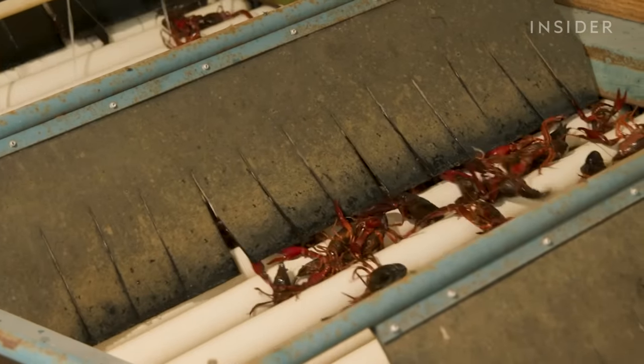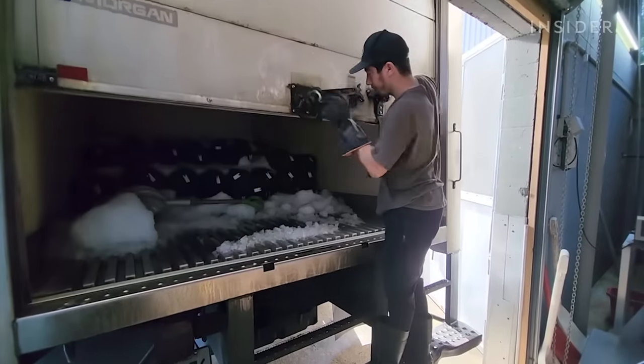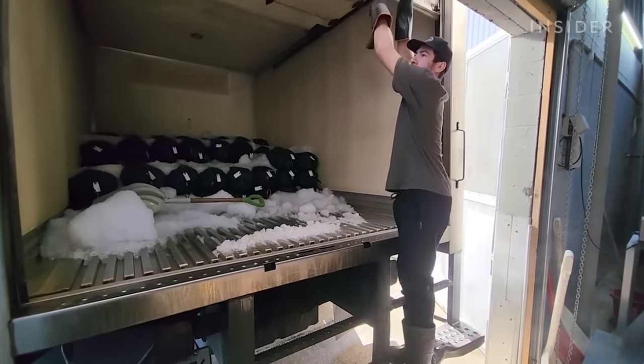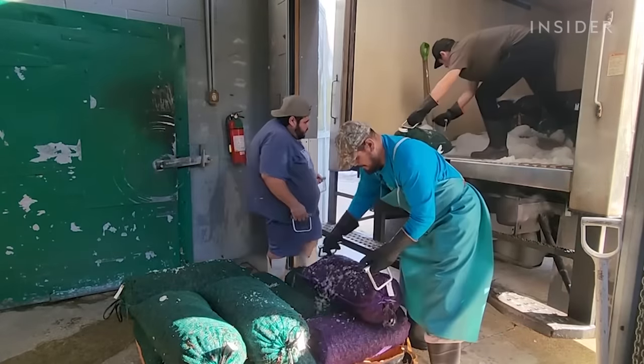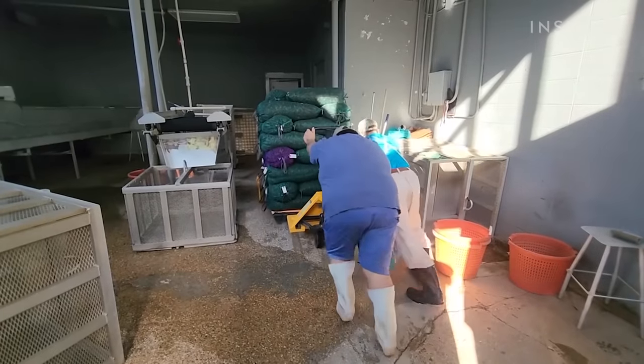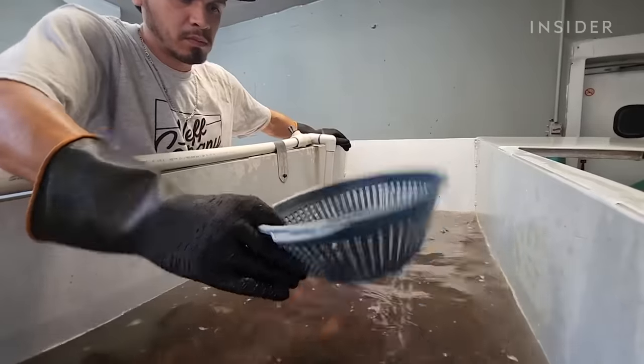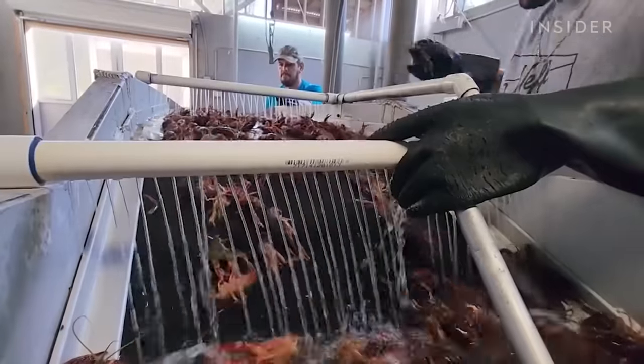The low-grade, smaller crawfish are easier for him to move because Madison just sells it to himself. Then he sends it to his Brobridge factory to process the tail meat. Workers start unloading the crawfish off the trucks starting at 4 a.m. They dump them into tanks and skim off any dead or weak ones from the top. Then they give the mud bugs a wash.